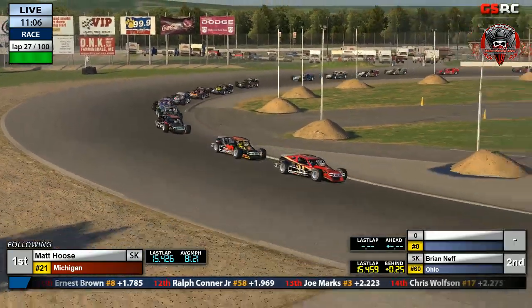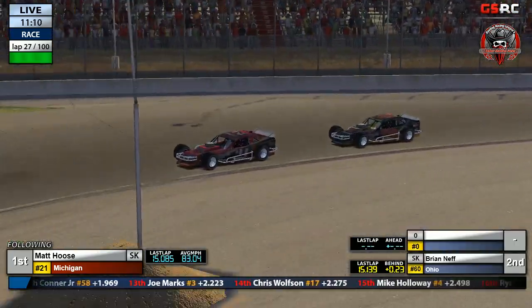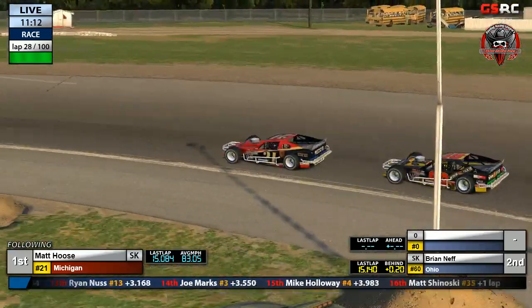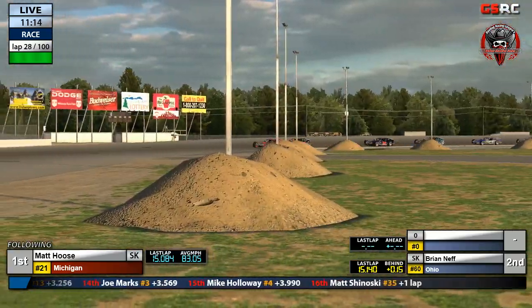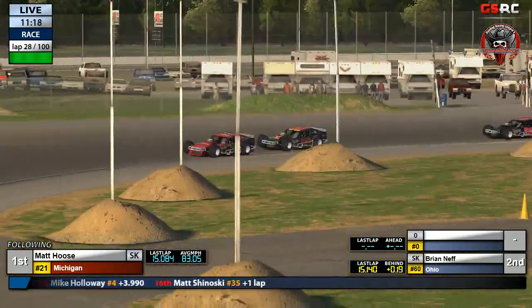Quick repair and out, but now he's going to be in the perfect spot to get the wave by when the next caution comes out. Question is, will he lose 2 laps as a result of that? He just may. So he'll have a lot of work to do. These guys are going to come around quick.